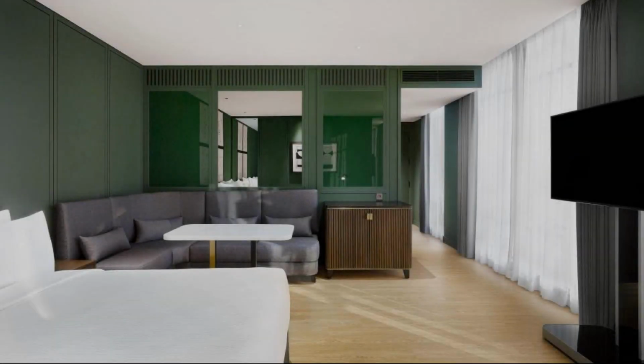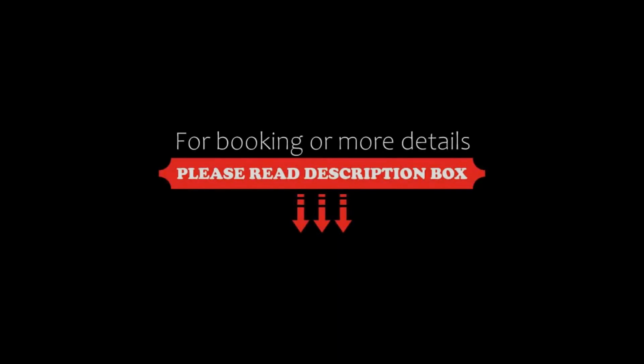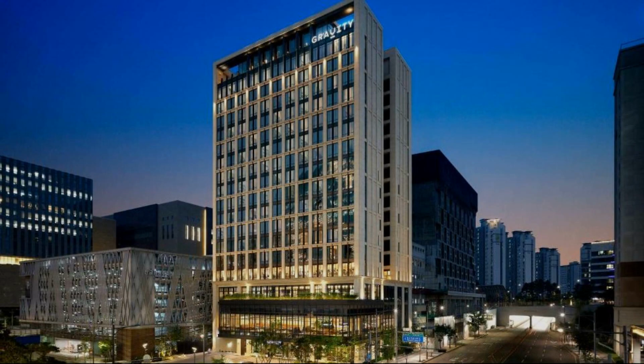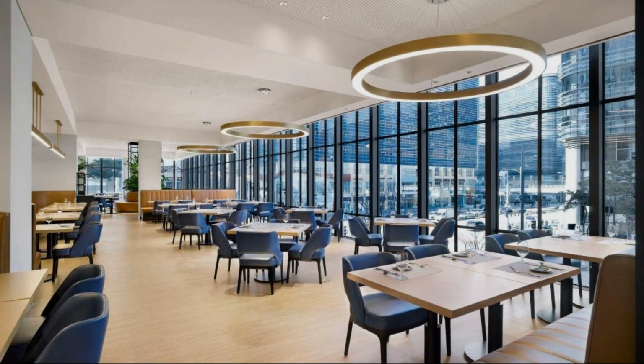Check-in time of this hotel is 3 p.m. Checkout time is 12 p.m. Pets are not allowed in this hotel. The hotel accepts major credit cards and reserves the right to temporarily hold an amount prior to arrival. Guests are required to show a photo ID and credit card at check-in.